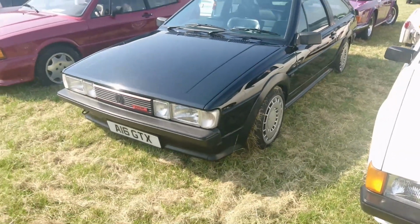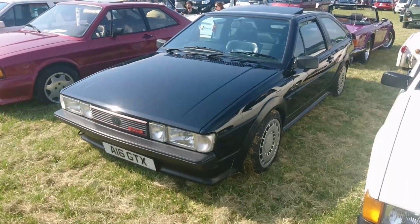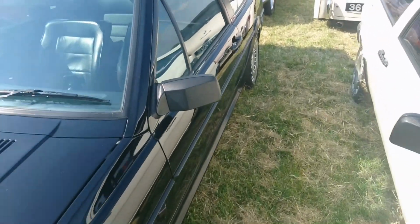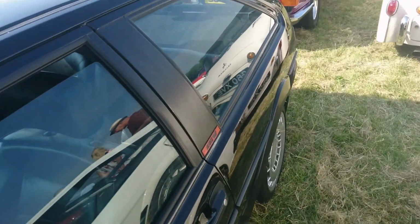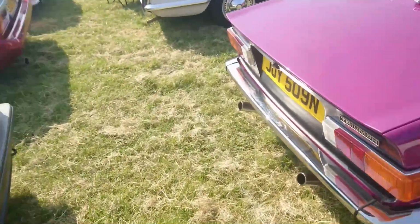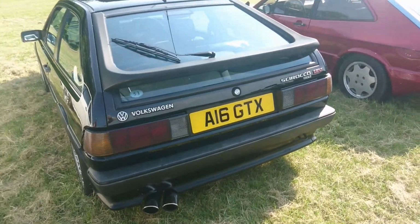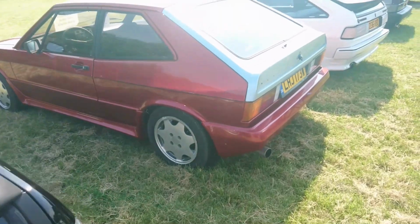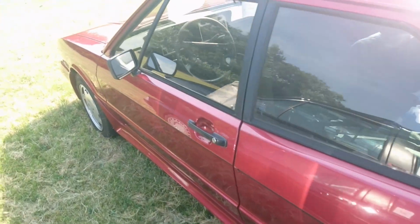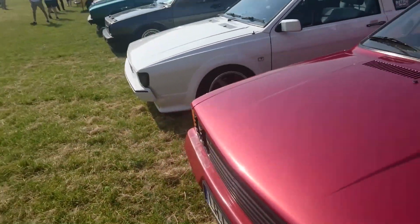Got some very nice wheels. I like that. So is it really a GTX, or am I just imagining things? Same engine as the Golf GTI, 16 valve at the time. It really is. It's a 16 valve GTX. Excellent. Mark 1 Scirocco here, quite a late one, 1980 to 81 registration. Been made to look a little bit more modern due to these wheels and the body kit that's on that, but that's definitely a Mark 1.